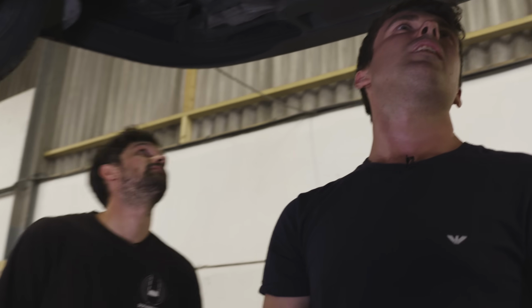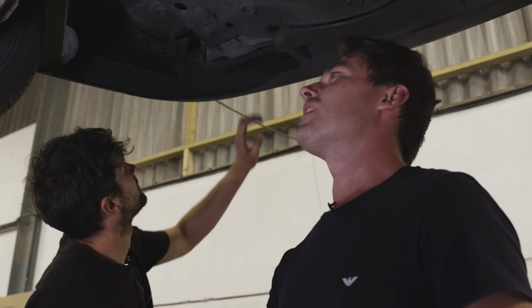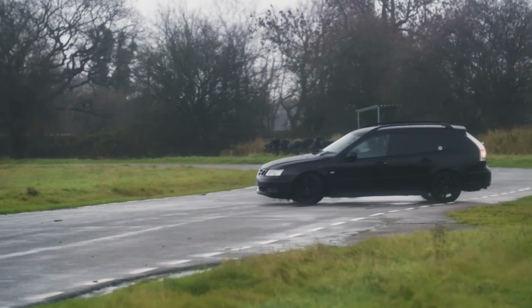Your springs aren't snapped, which again is sometimes a common feature for these, especially with how I gather you guys drive it. I'm not too bad at this. It was a casual cruiser, this car.